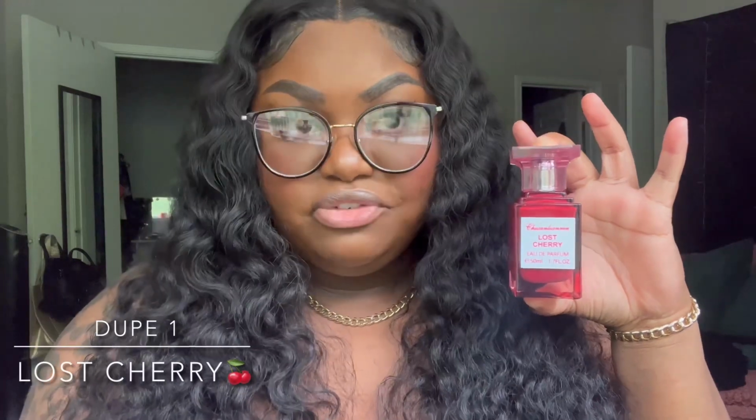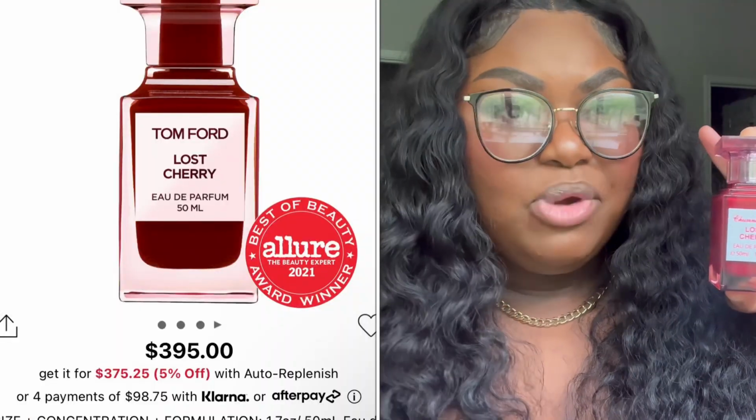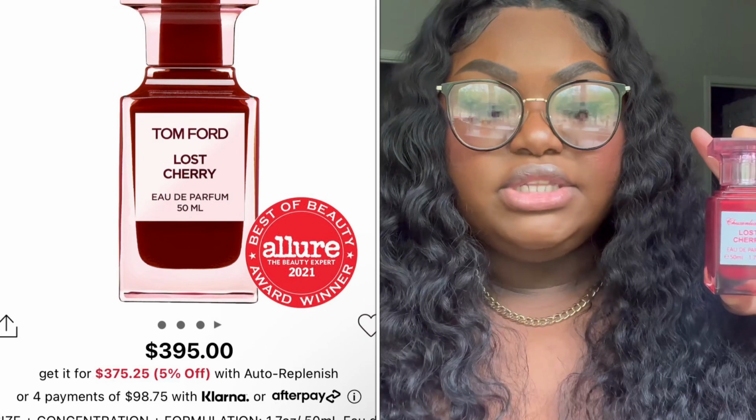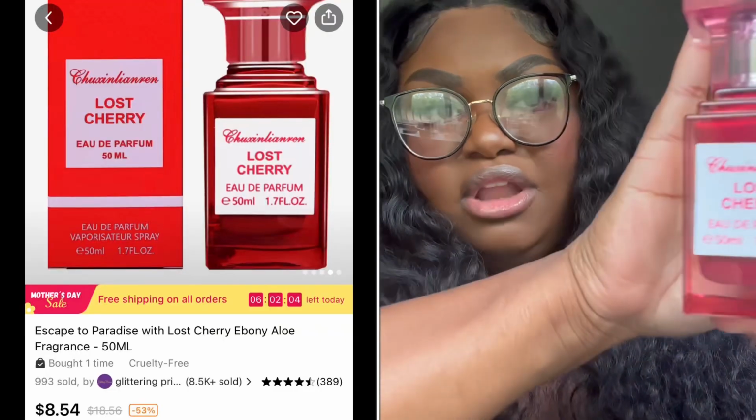Now, the Lost Cherry fragrance is something that I have had my eyes on for a while, and this is the dupe that I got from Temu.com. Now, I am going to insert somewhere maybe up in here a clip or a little picture of the fragrance that this is duping, and then I'm going to show you the specs for the Temu version on the app. But this one is supposed to be a dupe of Lost Cherry.